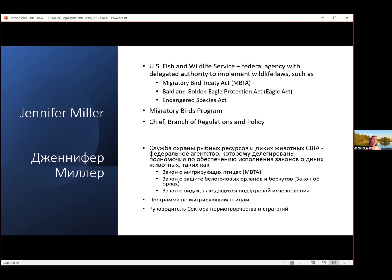The other one that's really common that people have heard of is the Endangered Species Act. And that's not one that my branch covers, but it is another one that our agency covers and does interface with some of the work we do. I work with the Migratory Birds Program, which is inside the agency. And within that, I'm in charge of the branch of regulations. So we write regulations, we write policy, we advise on the interpretation of regulations, policy, law, and guidance. And we also support our permit processors in the field, make sure that they have the tools and information they need to make clear and consistent decisions for people that are requesting permits.